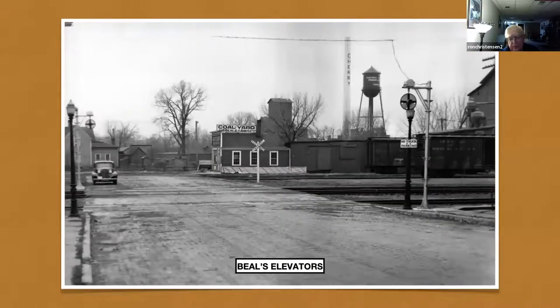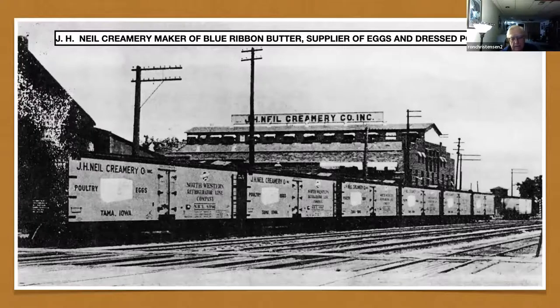This is the only good picture, it really isn't all that good, of Beale's elevator. This elevator back here is the one that's on the Milwaukee. The one that's over here is the one on the Northwestern. All of these are coal sheds in here. This is a scale house. This would be a great picture to have, but nobody seems to know where the original went. But Neil had quite a fleet of cars, and he was a maker of blue ribbon butter and supplier of eggs and poultry, dressed poultry.